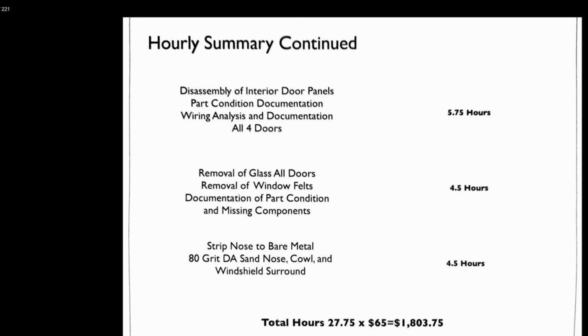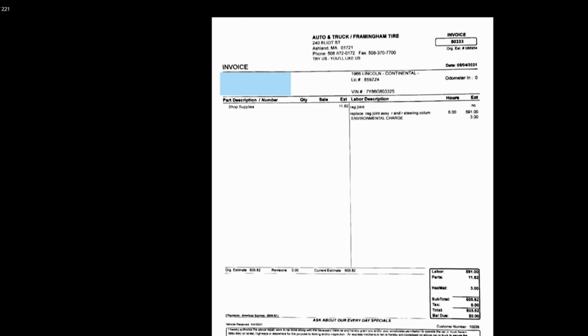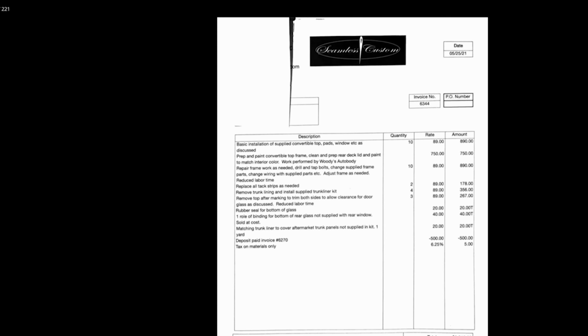If you look at some of these, here, $1,800, $10,520, $17,677, and this might have been, you'd have to compare to see if that 10,000 was a part of this 17,660 or 677, but rag joint reassembly with steering column, and so on and so forth.